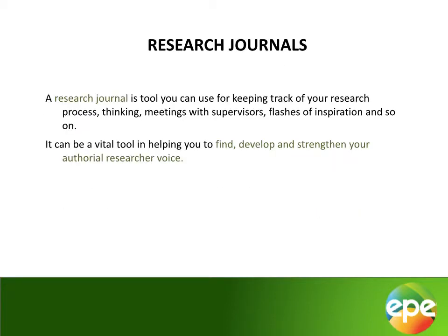A research journal is one tool you can use to actively develop your voice and all the thinking that goes into the process of doing this. You can write in it, draw in it, scribble in it. How you keep your research journal is up to you. However, it is useful to think about making notes in your research journal in a way that will make sense to you when you come back to them later on. The point of research journals, however you decide to keep one, is to help you chronicle your research process.